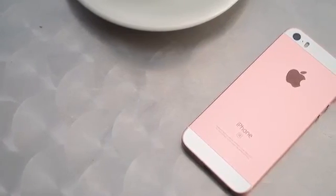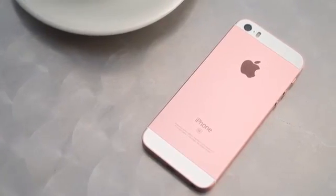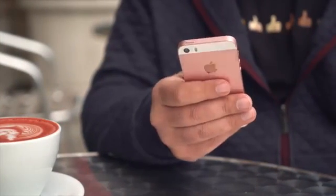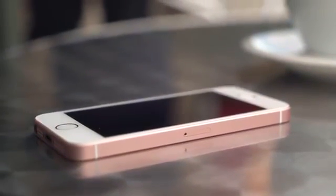iPhone SE is available for $399 for 16GB and $499 for 64GB. With new payment options, that can be less than a few fancy cups of coffee a month, at least in the US. I'll be ordering the 64GB rose gold. I don't think I'll be staying at this size for anything more than a few weeks, but I'm thrilled that this is pretty much the not-so-secret love child of the 6s and 5s.